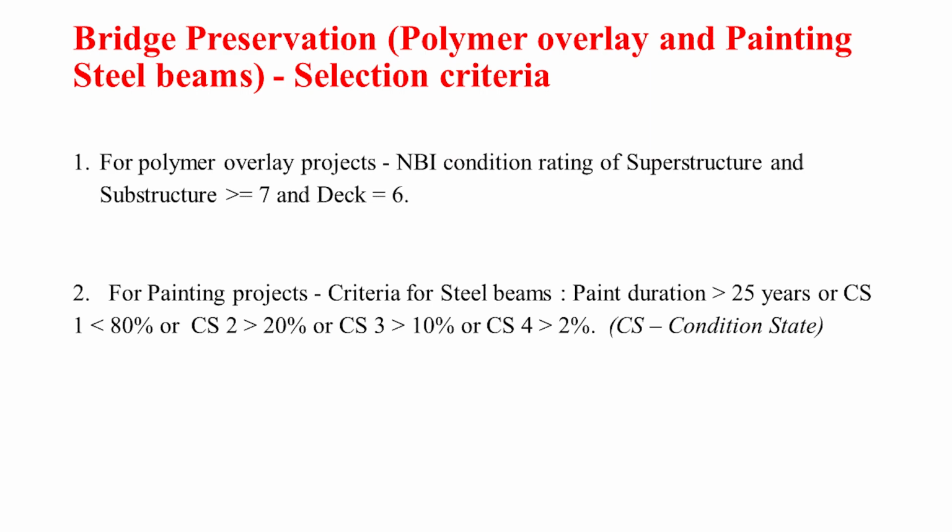As far as painting projects, we have a couple of criteria. If the paint is older than 25 years, and just because it's 25 years old, it doesn't qualify for painting. We check the condition state. We want to make sure it is 80% or less in condition state 1, then those bridges are selected for a painting project. As a rule of thumb, for every bridge which was painted 20 years ago, we try to program it because it does take a few years.